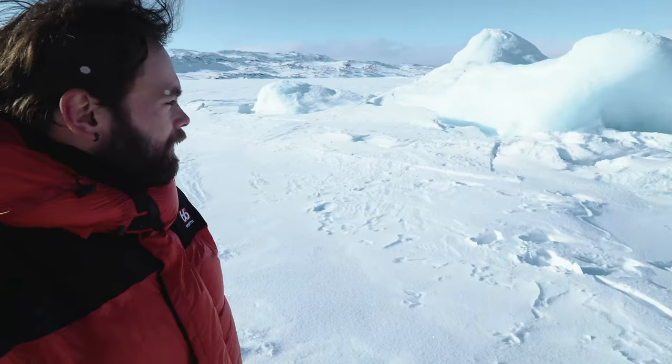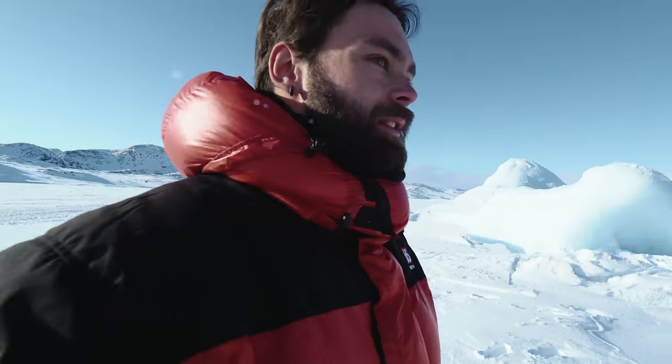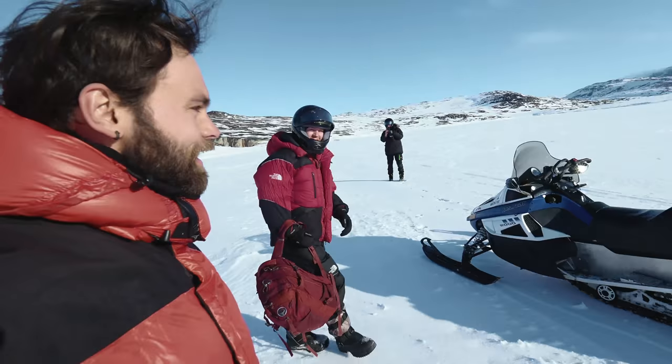This is a frozen iceberg. Well, frozen into place, of course it's a frozen iceberg. But we're on the sea ice. We're still on the sea ice.